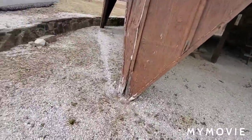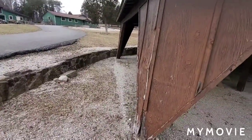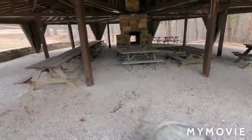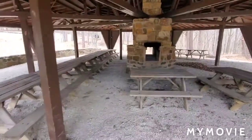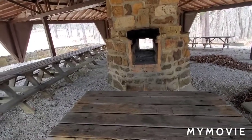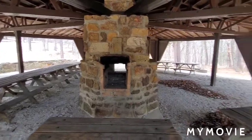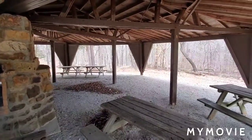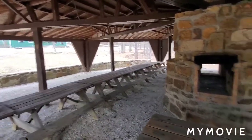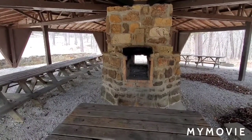It's getting rough. We're going to do some work on it. I've got plywood on these corners, and the plywood's starting to give out. But there you go. There's a big fireplace right in the center. You can get to it from both sides. It's pretty neat down here. Like I said, this is the one I've been wanting to get down here to show you, and just hadn't made it down here. Actually, this thing's got a lot of room in it. It's a pretty good sized shelter house.